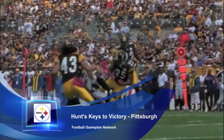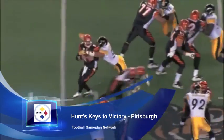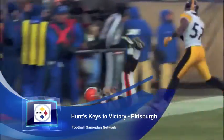The Browns do have talent, and they will be able to make some plays if the Steelers don't get that pressure there soon enough. So look for these guys to walk up in the gaps at the line of scrimmage and apply pressure that way to affect the Browns' passing game.